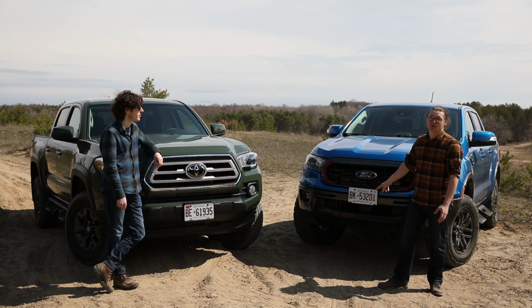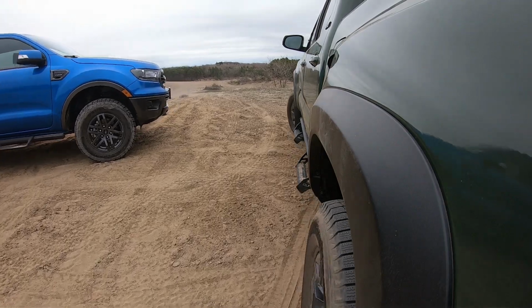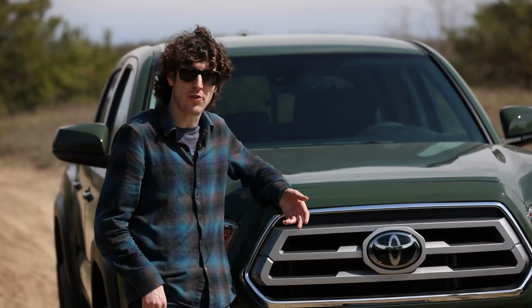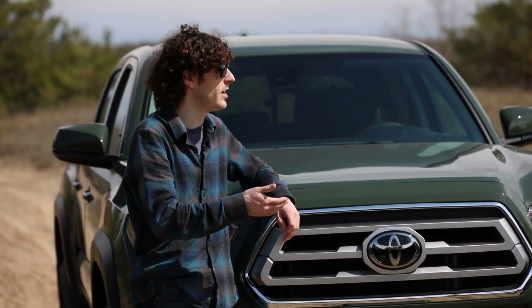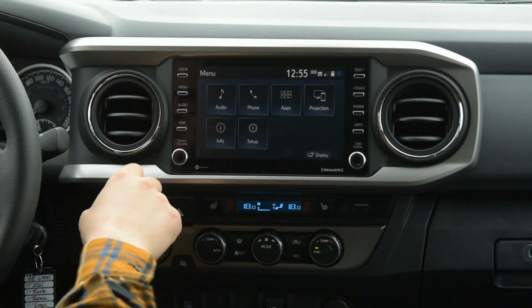The Ranger here has superior technology. The Tacoma is feeling dated. Lane keep assist isn't as good as it would be in the Ranger. Some other stuff like that is showing its age, especially in terms of displays of the infotainment system. They're not as modern, shall we say, as what you'll find in the Ranger.